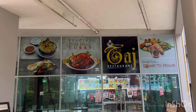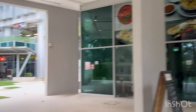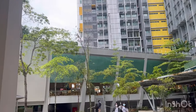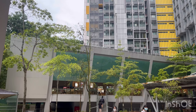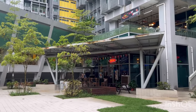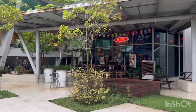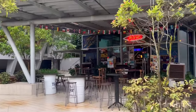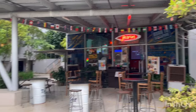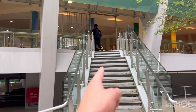This is the Indian restaurant. It's open pretty late till like 11 p.m., which is really good because the food hall, which is right there, is typically only open till about 8 p.m. And this right here is called George's. It is the only bar on campus. However, it is extremely expensive and closes late. I mean, early. Into the canteen.